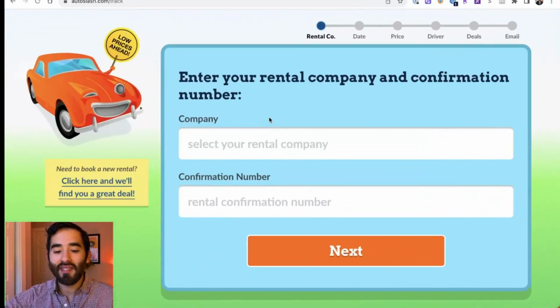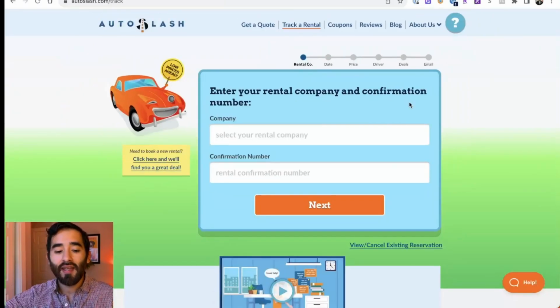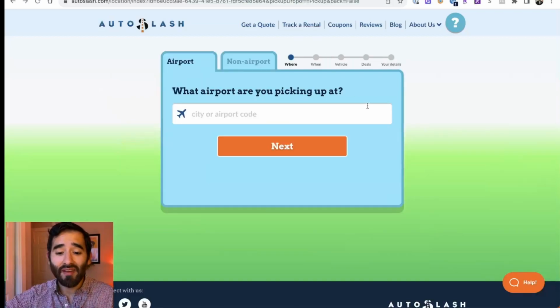This is amazing because all you do is put in the company and the confirmation number that you booked for your rental car. Then you answer some follow-up questions here: the date, the price, driver information, deals, email, and then they will actually email you whenever your price goes down or if there's a better deal, straight to your email address. And it's just automatic, and that's awesome. So let's get looking into how to book a rental car.